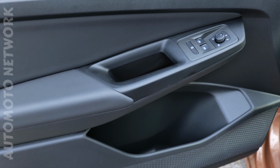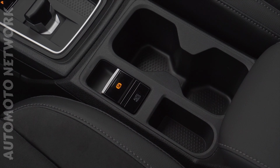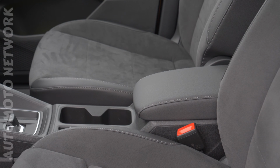So for instance, you have a big compartment in the door on both sides. You find another one which you can close, left under the steering wheel. Then you have the center console with two cup holders. In front of it, because we are driving the automatic version, we have just a shift-by-wire system. We have another small compartment here. And then you find the armrest, with a compartment underneath.